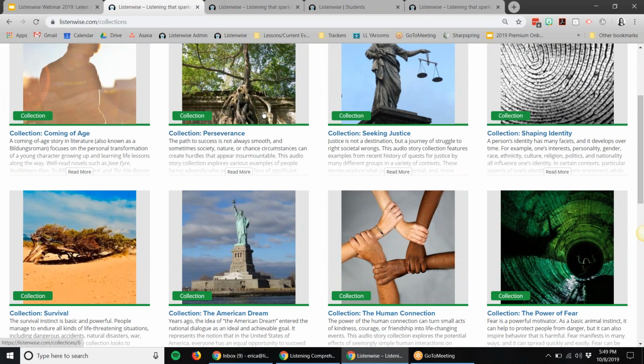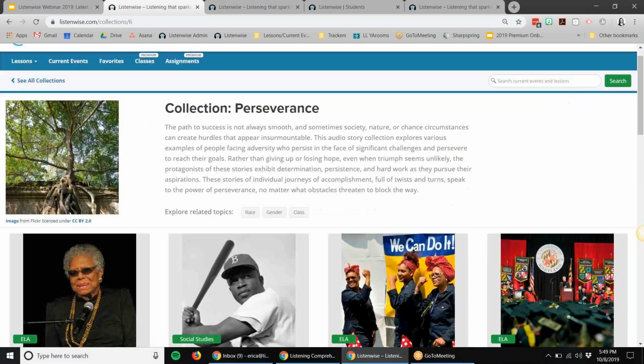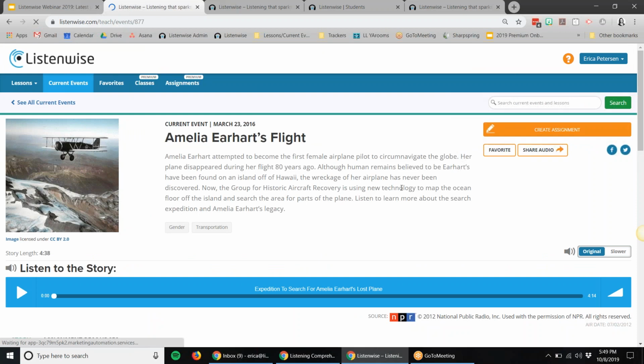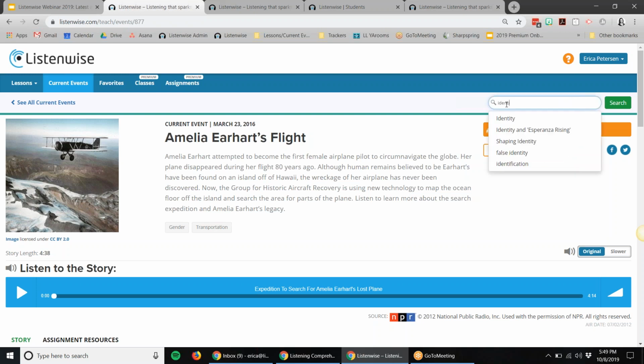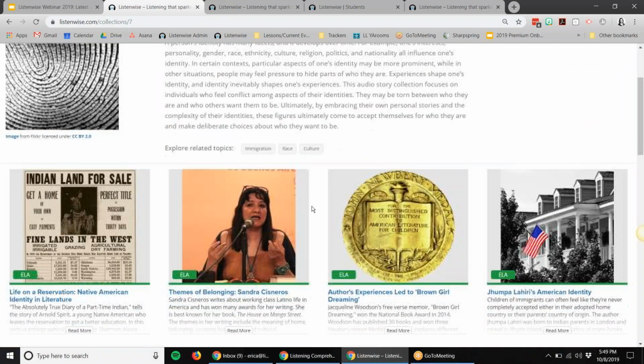So if we then click on a collection we want to explore, you'll then see a summary of what these stories are about. You'll see all the stories, and then you can click into those stories and then assign work from there. So that's one way to find stories on those topics. And then another way is if you're searching for a topic, let's just search for identity as an example. If there is a related collection, you will see it at the top here, and it's going to be shaded in green, so it'll pop. And then that's another way that you can click into that and then find those stories on that topic.